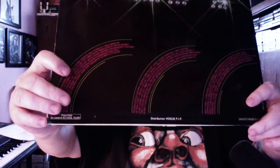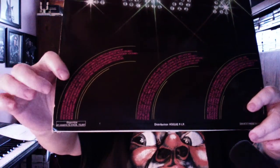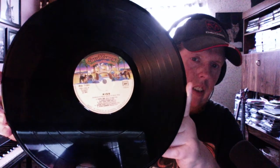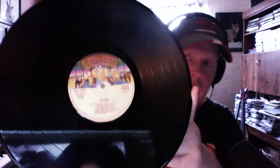So this is the debut. When you flip it to the back, you'll see at the bottom here, oh, my finger's right over the part. Distribution Vogue. See right at the bottom in the middle there? Yeah, it's a pressing from France. And you'll even see from the top corner there, that's the catalog number for France. This is on the Filmworks. So this is probably 77, excuse me, because they didn't start using these labels until 77 when Love Gun came out. So this would be a 77 or later pressing of Kiss.